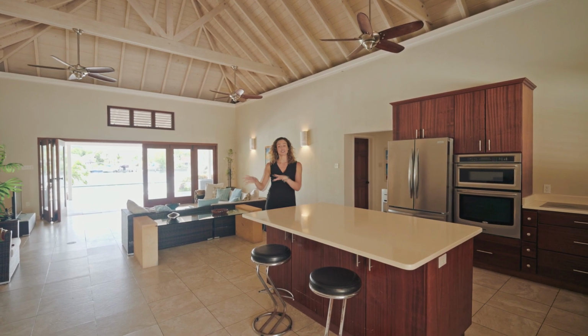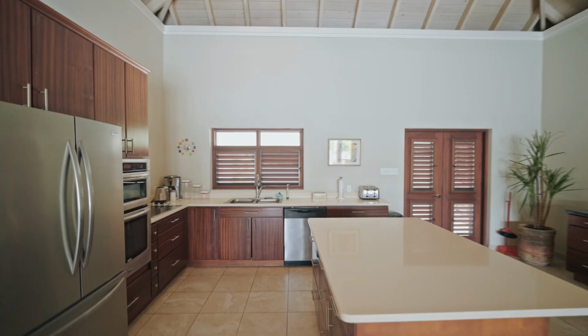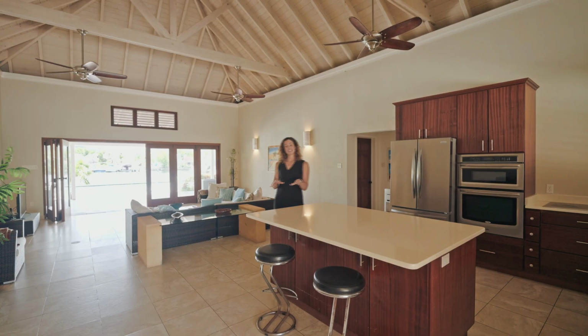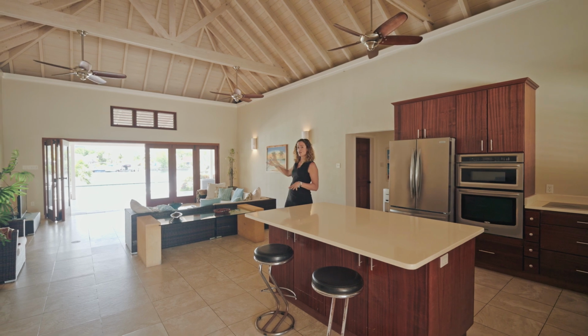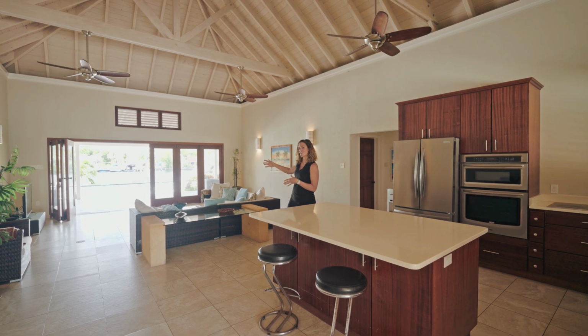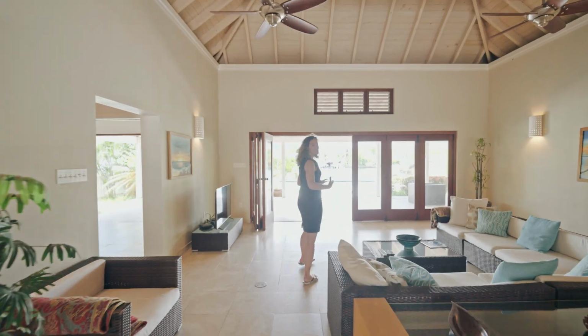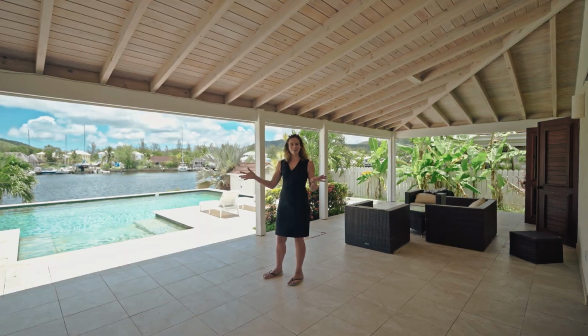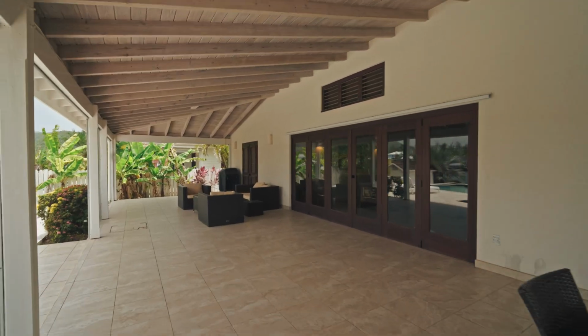And then on the other side you have another area which has got a great wine cooler. So you've got a lot of space here for entertaining. Now this kitchen then leads on to the large living area and then straight outside. It's got a really nice breeze, as you can see. The outside covered area is an extension of the living area, so you have a lot of space.